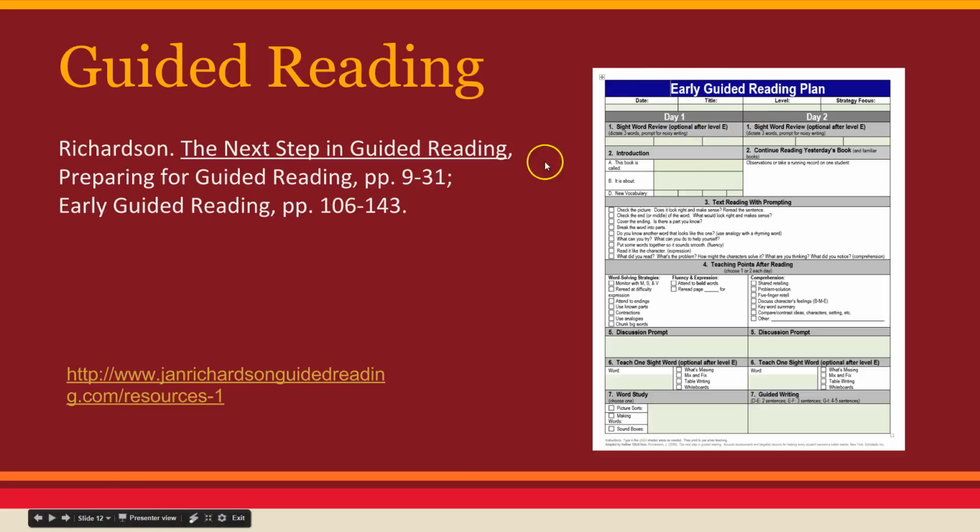Then you're going to step into your early guided reading and look at those pages and books that show you what the early guided reading plan looks like. What are some of the things that I'm going to do? That book is so great because it takes you through what you say in each part. On day one, what does sidebar review look like? What does an introduction to a book look like? And when they are reading, what are the things that you are looking for in an early guided reading lesson? And then teaching points after reading. It takes you through day one and day two. All of these resources are located right here on this link. But make sure that you get out that Next Step to Guided Reading. That's really going to help you in doing what you need to do in your guided reading.